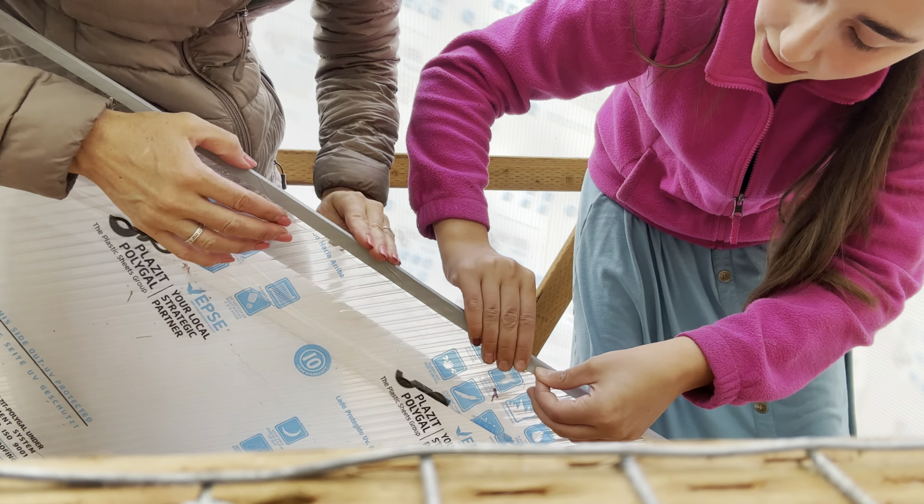Hey, this side is looking good. Looking good. And we're getting the roof on this side. It's all coming together.